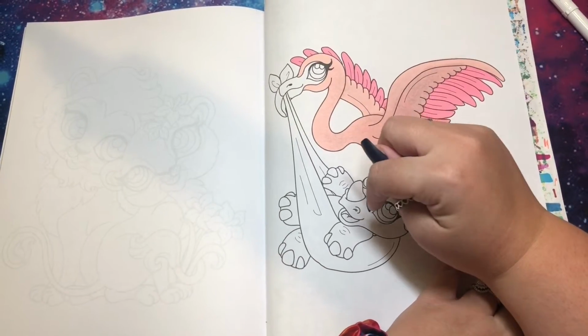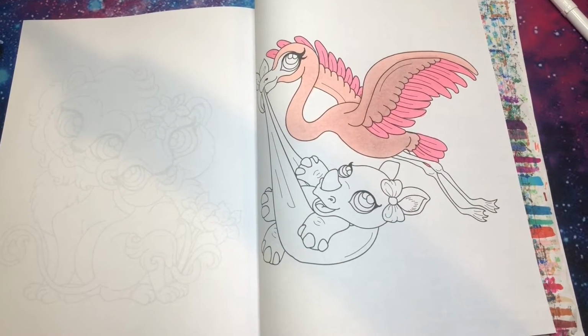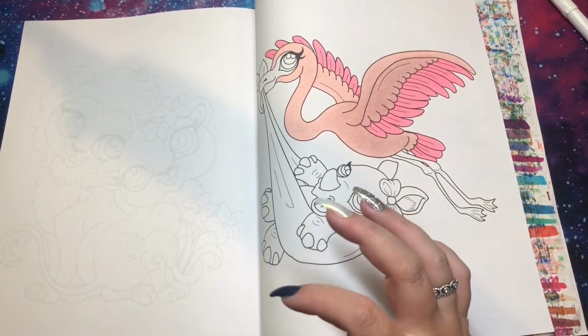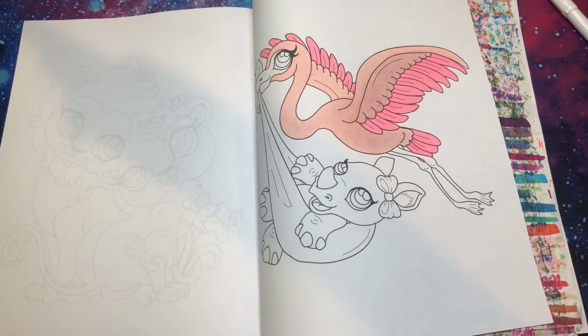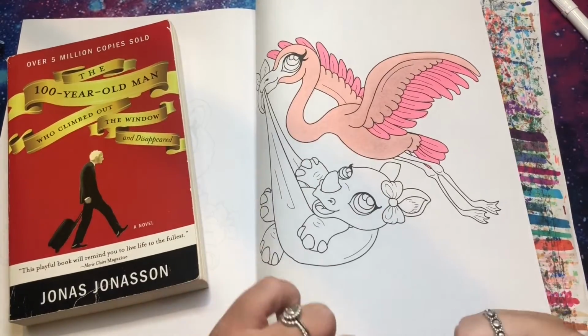So let's pick our next color. I think I'm gonna do yellow for the carrying towel for 164. Yeah. So apparently next up is the 100-year-old man.